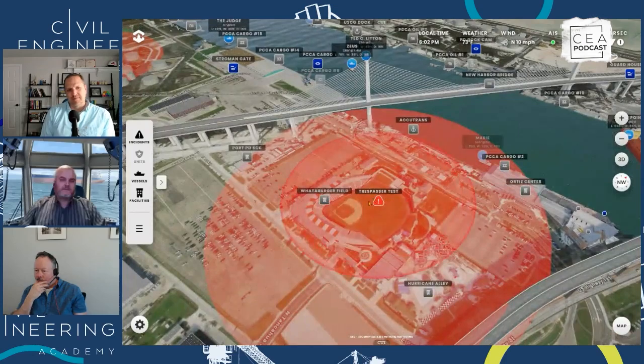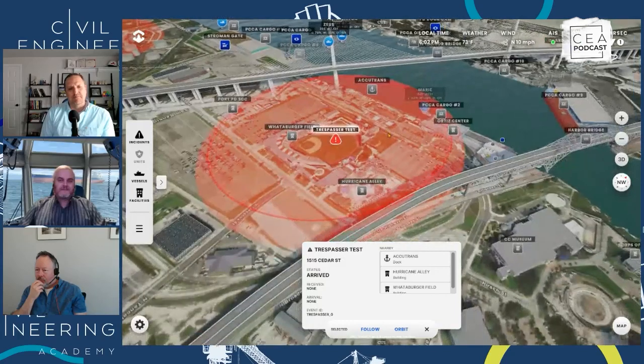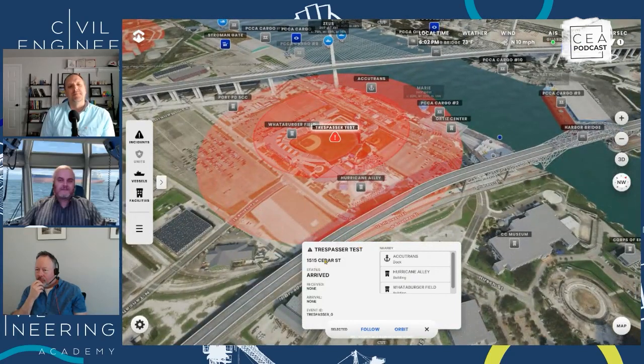So let's assume that this is a trespasser, and whether this event was really a trespasser or some other type of event in and around the port. We're bringing in information here on the left side of this info card from our dispatch system that gives you updates of this call. And because we're geospatially referenced, this red circle is actually a 1,000-foot radius from where the dispatchers dropped this pin or the address of the location is.